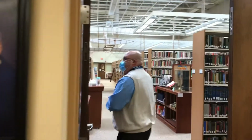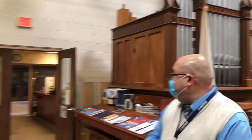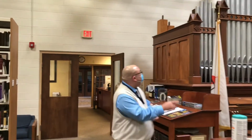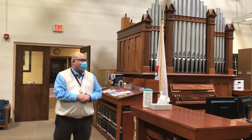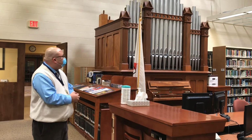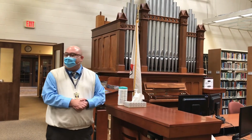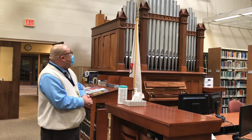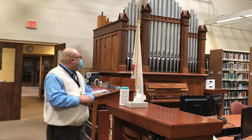And here are the library main stacks. To my right are new acquisitions. These are titles just recently purchased, cataloged and processed for patrons to use. And the tracker organ. The tracker organ was built in 1896, donated from some folks out in Iowa. You may be wondering why we have an organ in the library main stacks, a place that's presumably reserved for quiet reading and study. The reason, quite simply, is because this is the only place that could accommodate something of that size.